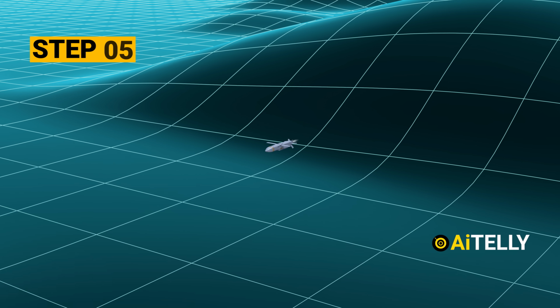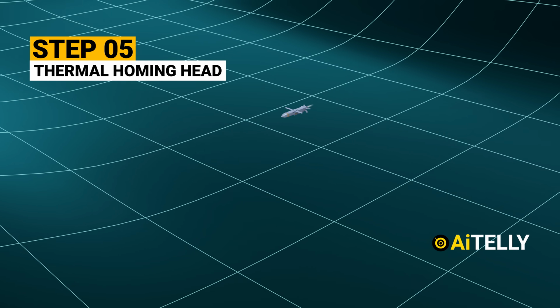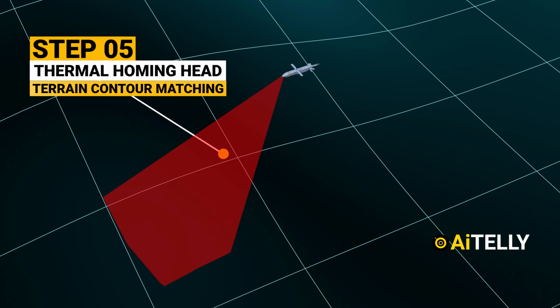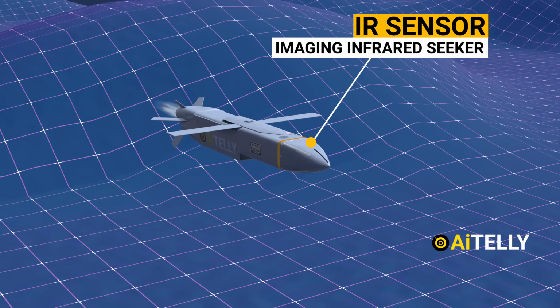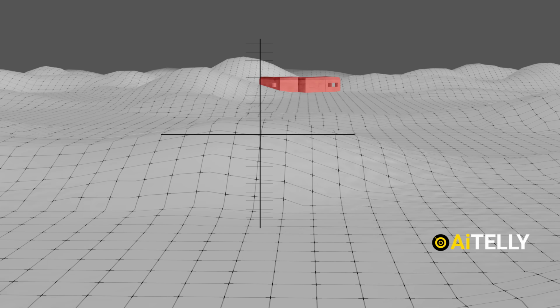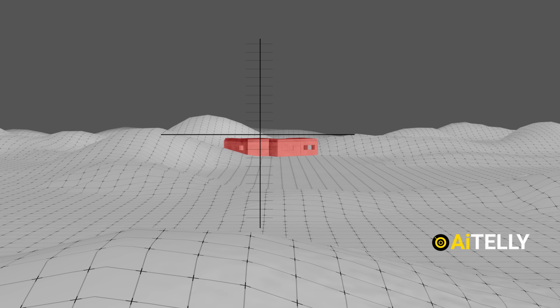Step 5. At the final stage, a thermal homing head and a terrain contour matching are used to guide the missiles. This is how it works. It uses the IR sensor imaging infrared seeker to track and process images, helping it glide to its target.